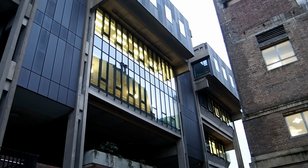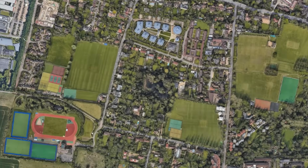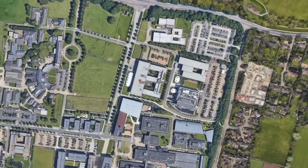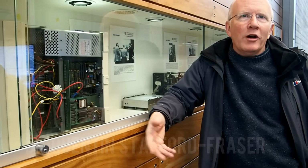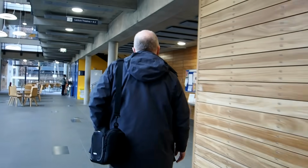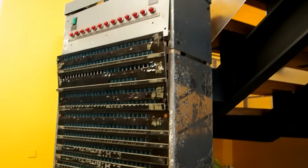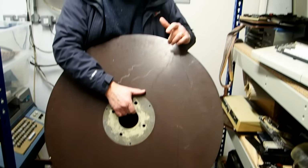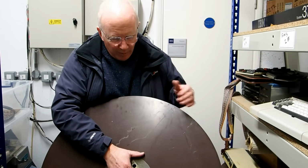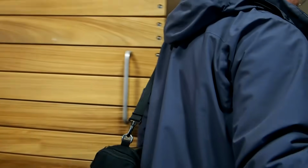So to chart its story, we need to first venture to the new computer lab housed in the William Gates Building, a short journey to the west of Cambridge, where I'm meeting Quentin Stafford-Fraser, one of the men responsible for creating this global sensation. Now, this might be a more modern building, but Quentin was keen to show me a lot of interesting old tech that has made its way here, from parts of EDSAC2 to an entire relic cupboard filled with vintage treasure. Naturally, I was more than happy to take a look before sitting down and delving into the story.